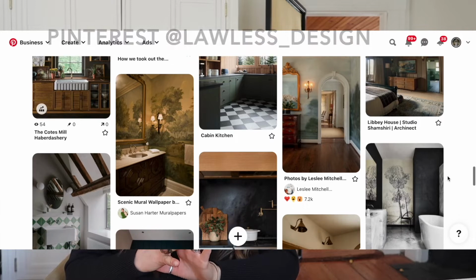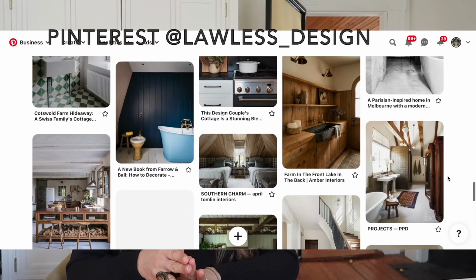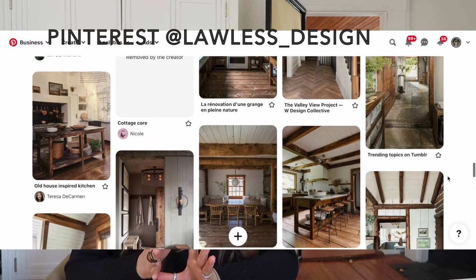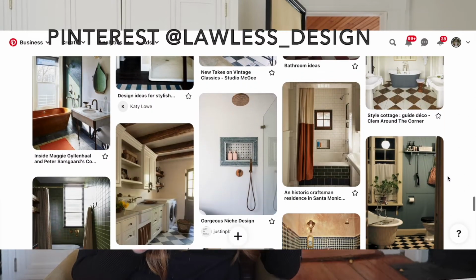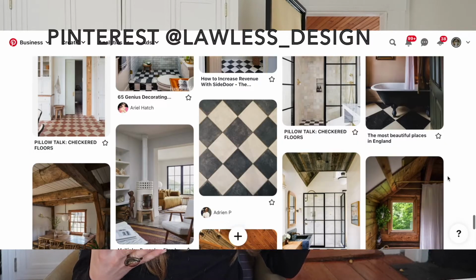Let's talk about the vision for the space. I really wanted this to be a cozy cabin. I originally actually wanted to paint the walls black, which I know sounds really crazy, but I was envisioning this really dark, moody, cozy cabin, had this really cool vision for this space.